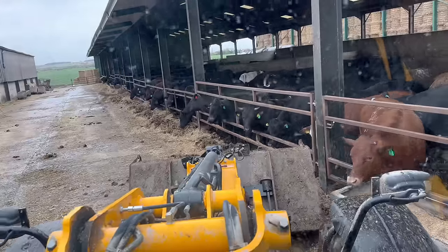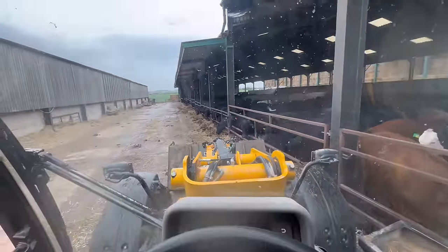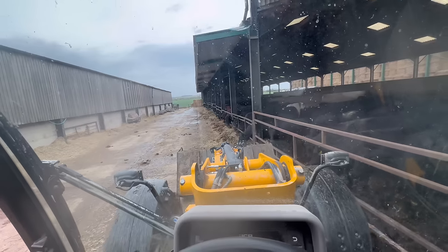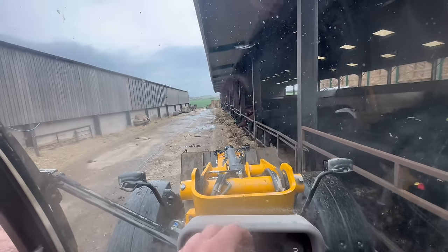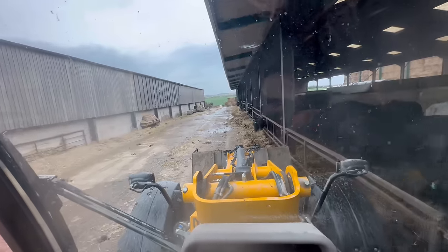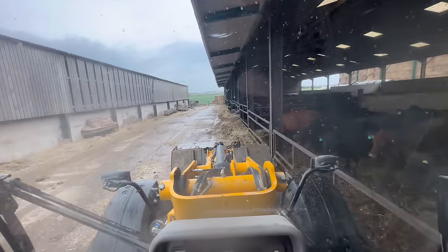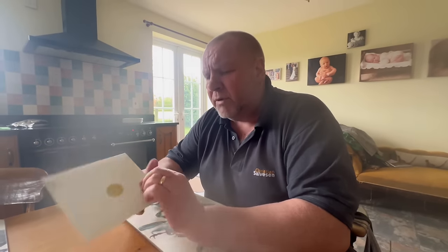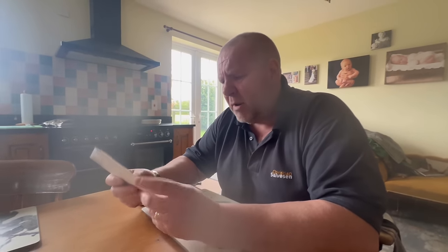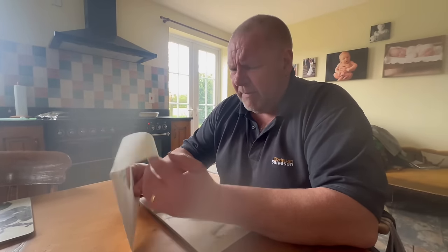So I've shifted the troughs from here. And we're going to clean down the front. And then something's going to go here after we've had our bacon sandwiches. Something that turned up yesterday. For you, Michael. What is it? I can't tell you what it is, can I? You're not pregnant, are you? Might be.